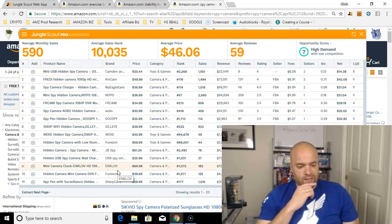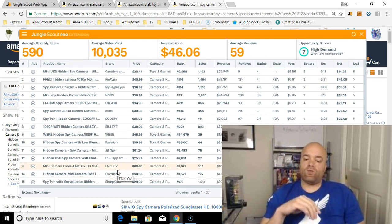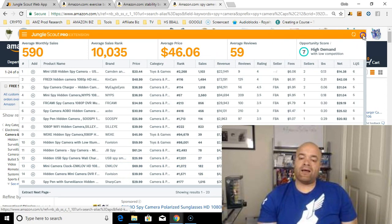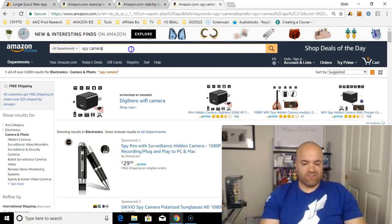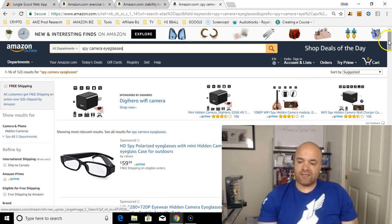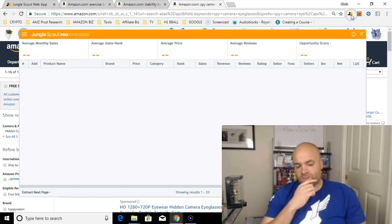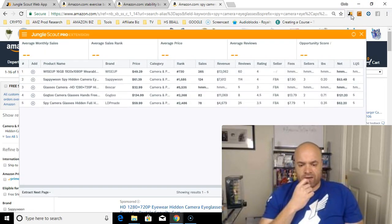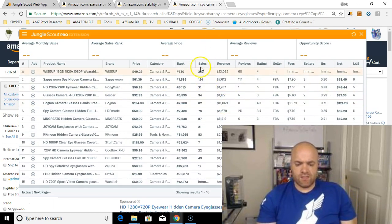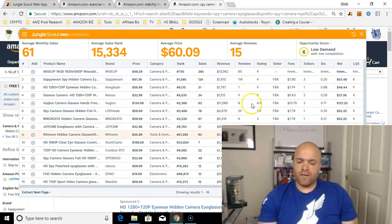Now I would say, okay, let's look at spy cameras in the eyeglass category and see how the sales are doing for spy camera eyeglasses. Okay, now we've got all the eyeglasses that have a spy camera built in. Let's look at those particular sales and see how they're doing. As you can see, the numbers really drop off. They're not all that popular, but there are low reviews. So that's not a category, and right away, I don't like it.